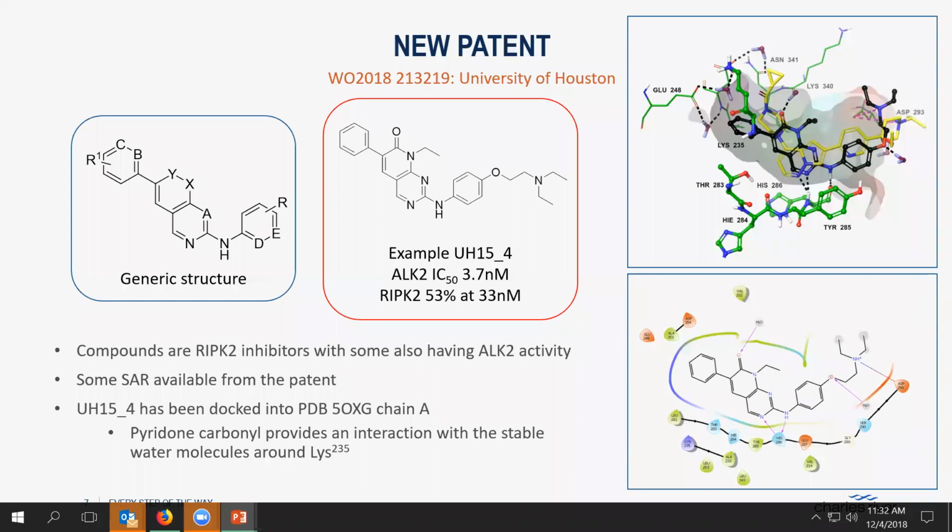We're collaborating a little with Alexi on this series, briefly. So he did send us a couple of compounds. I have to check if we've got UH15-4. I think we had UH15-1. So whether this is a later compound, I have to check. Just check the patent. We've got a copy of the patent here. So that one is less active. It's similar activity at RIPK2, and -1 is not active in ALK2. Okay. Yeah, inactive at ALK2. So that's not the best one to choose.